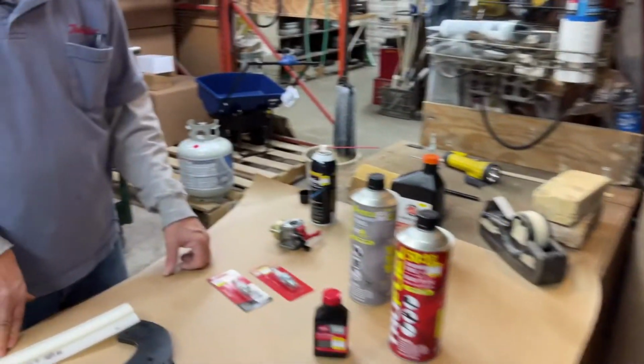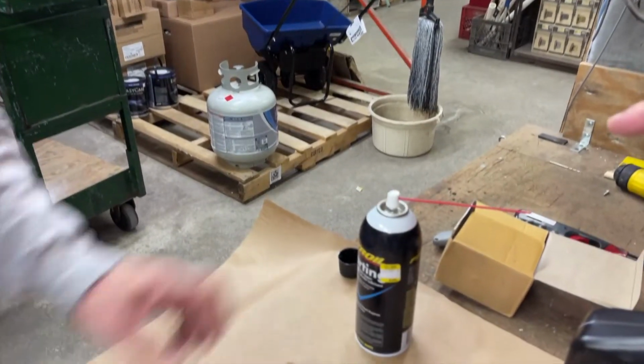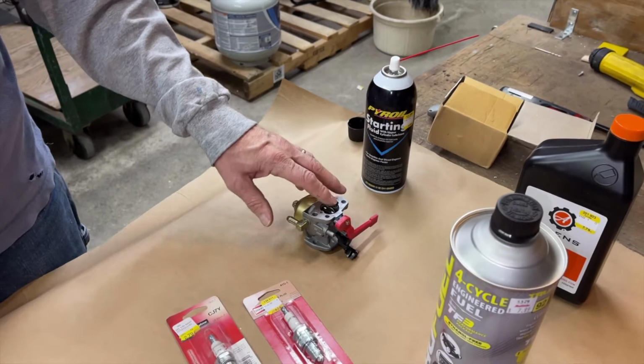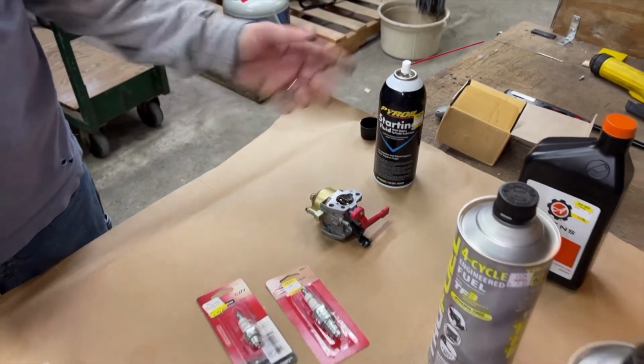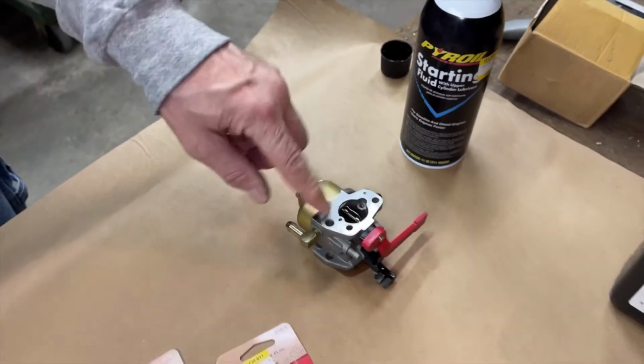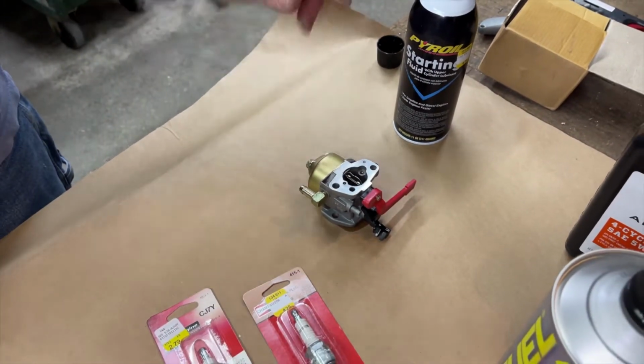Joe, what was that again back there? Starting fluid. If you need a little jumper and it's sputtering and it's almost ready to start, starting fluid. When you have the back panel off, you'll see where the carburetor hole is, where the butterfly is. Give it a spray in there. Start it up. Wonderful. Joe, thank you so much.